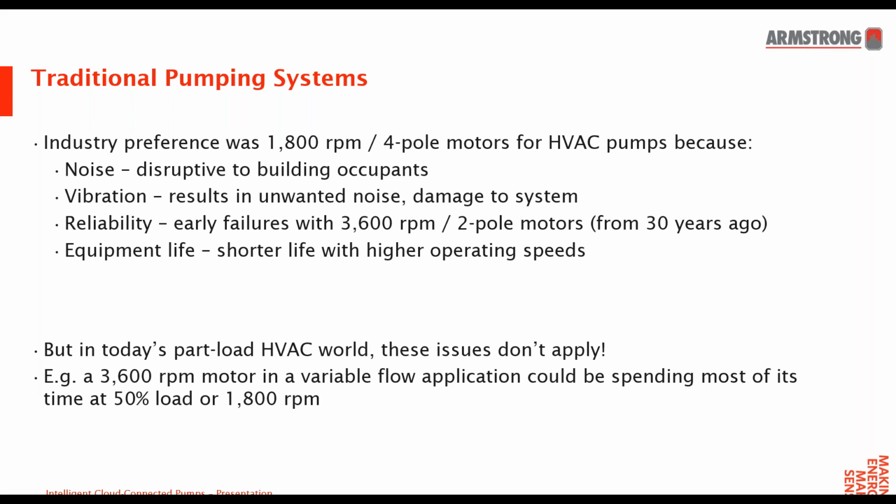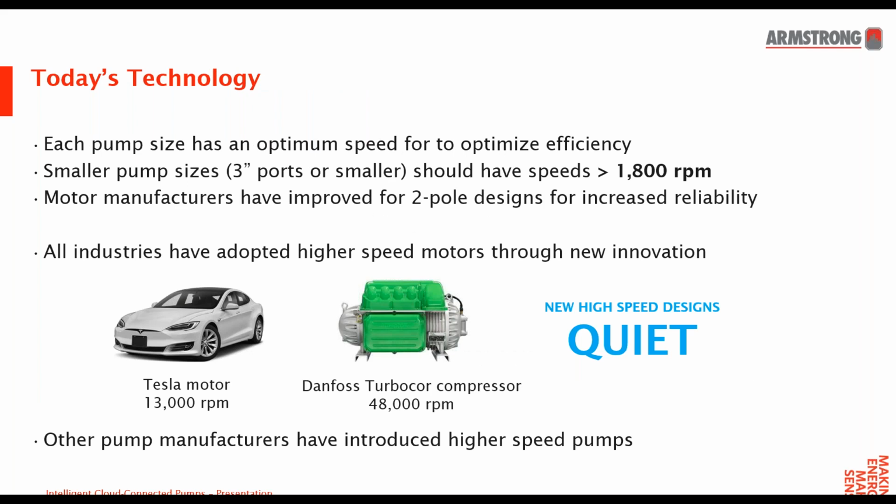But in today's HVAC part load world, many of these issues really don't apply anymore. For example, a 3600 RPM motor in a variable flow application would be spending most of its time at 50% load or 1800 RPM. So it would be running significantly slower than that full speed at the 3600 RPM. With today's technology, each pump size actually has an optimum speed in order for you to optimize its efficiency. So many of these smaller pump sizes, 3-inch ports or smaller, should have speeds higher than 1800 RPM.